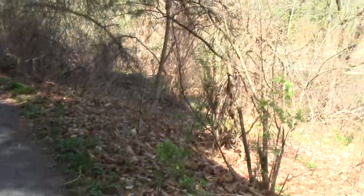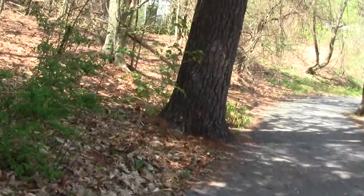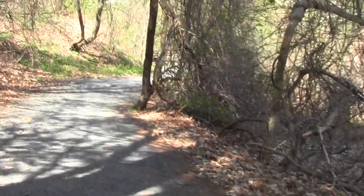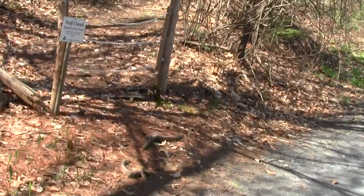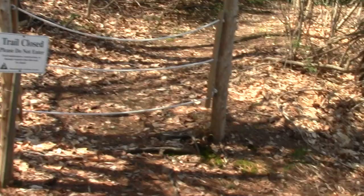This place is spectacular in the fall, too. I haven't been here before as the migration starts to take off. Oh, this is a little access trail with our two pommels.